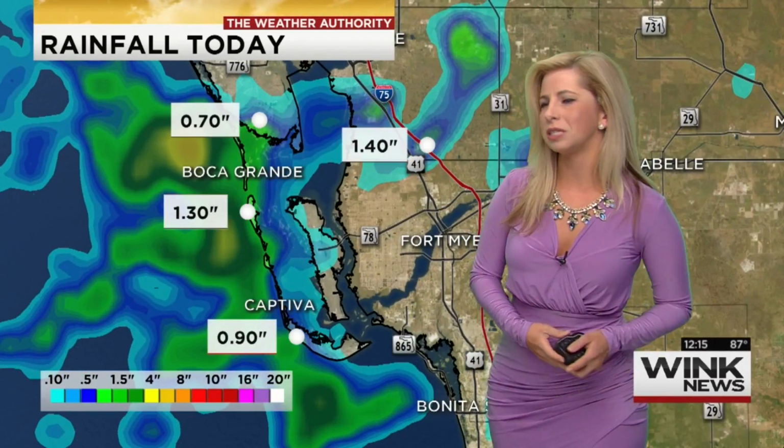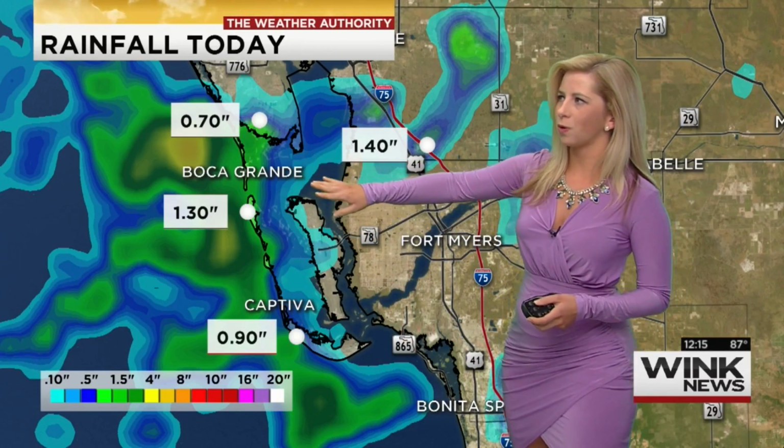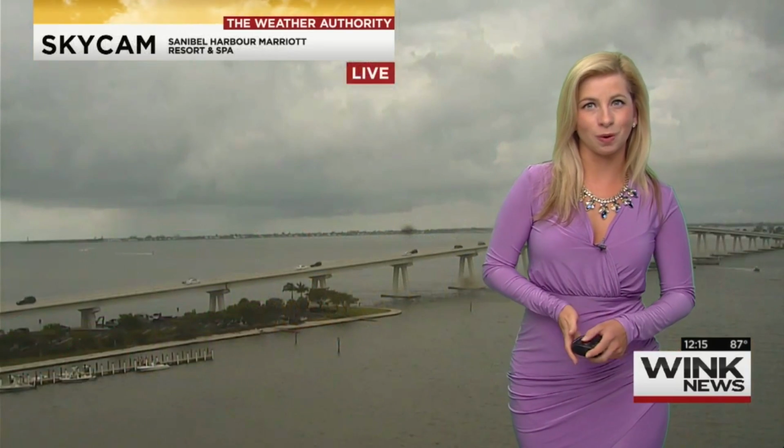Thunderstorm is weakening over 75, but if you're traveling along the alley, there is certainly that chance that you're going to run into a few wet spots, so take it easy if you're heading to the East Coast. Rainfall today, notice most of the activity has been right on the coast. You can see the green and the blue, that's about 1 to 2 inches. Taking a closer look at rainfall totals, you can see Sanibel almost an inch there, Boca Grande a little over an inch, and almost 1.5 along 75 in North Fort Myers.